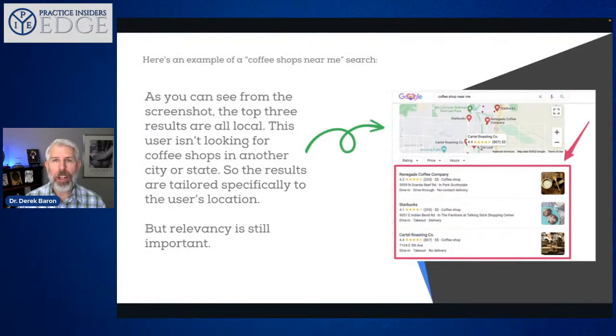So here's an example of a coffee shop near me. Very simple. You can search for a coffee shop. Depending on where it's shown, you'll get the 3 map dots that are there. Is your practice going to show in those top 3 sections? So it's critical. Now, that's where it shows that relevancy. Are you getting there? Is your chiropractic practice?